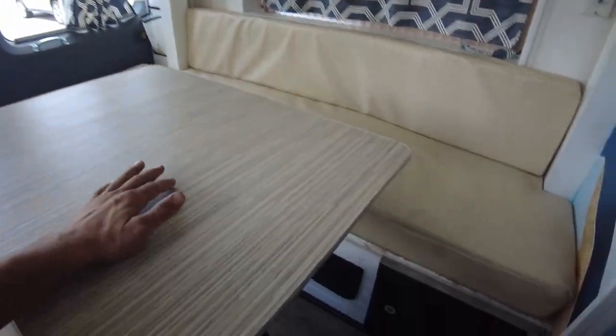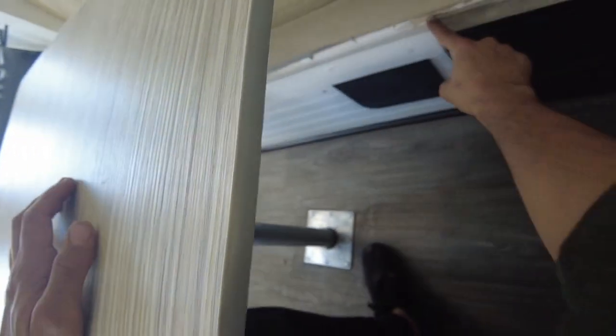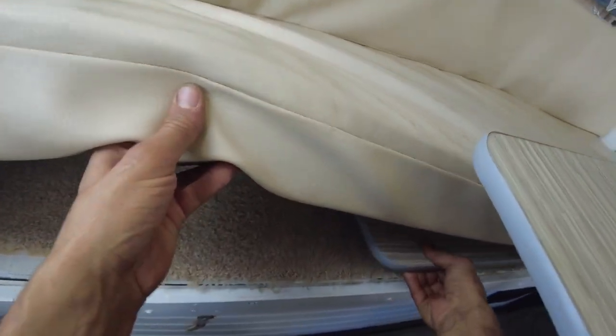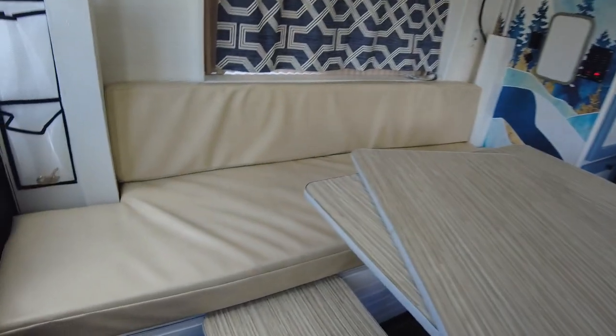So basically, when you guys are ready to make this into a bed, this table pops out of this right here, and it lays on here. Then there's two extra pieces that I made. Basically, this one and this one, they basically cover what this one does. And I should probably do it, but I'm really lazy.